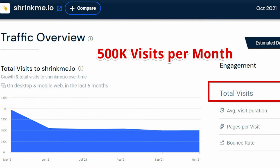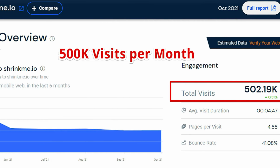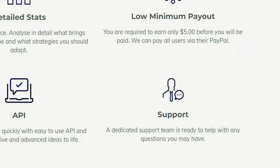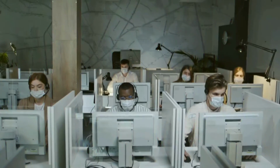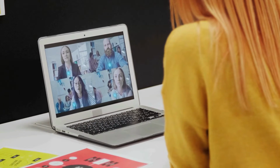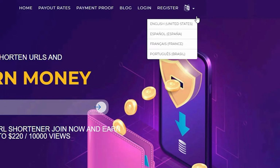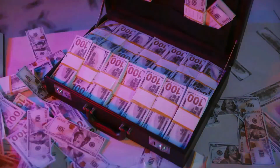Furthermore, with the assistance of their own analytics tool, you may track and evaluate your users' impressions and statistics. There is also available a well-regarded customer service department that will provide you a variety of solutions to your difficulties. Support is available through live chat, Facebook, and Skype, among other channels. The administrative panel is quite user-friendly, and it is available in a variety of languages, including English, French, Portuguese, and others. Needless to say, if you want to make money, this site is probably one of your best bets.